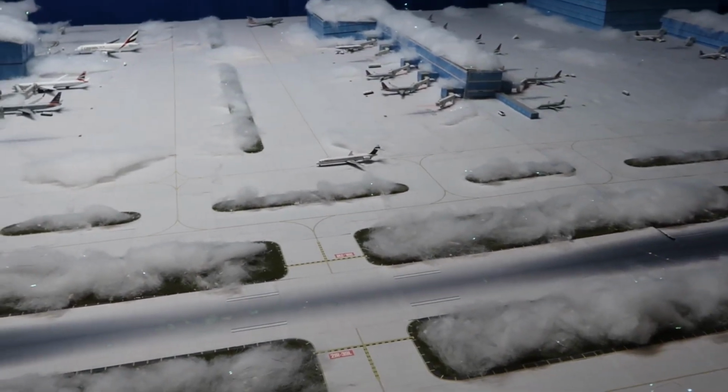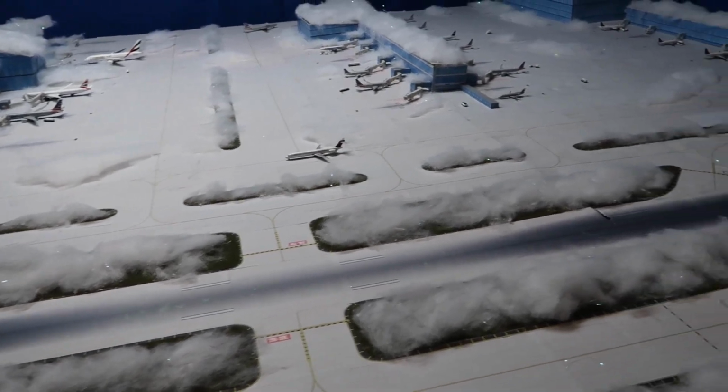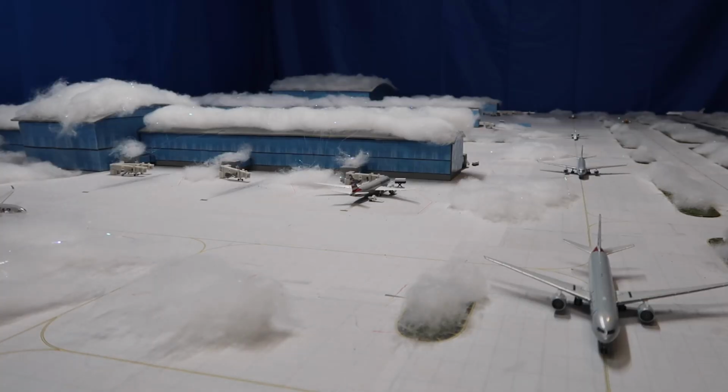I should have had this on for Christmas, but that's okay. It's January now. But of course, if you have any questions regarding anything, whether it's the snow or the backdrops back there, or even where I get these models from, feel free to comment down below, and I'll get back to you and let you know.